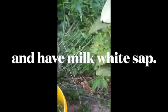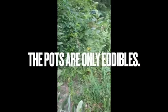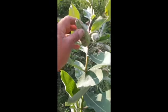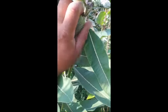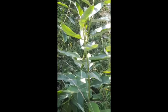I'm pretty sure you can boil the small pods they make when they start making flowers. And they are edible too, so let me look around to show you those. This is the pods I was telling you about. Those are edible. You have to boil those. I want to take some of those and try to boil them, so let's see how it goes. Got two right here. Let me harvest a little more and see how it goes, guys. Let's go.